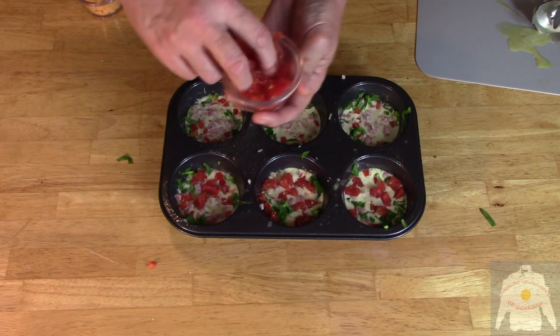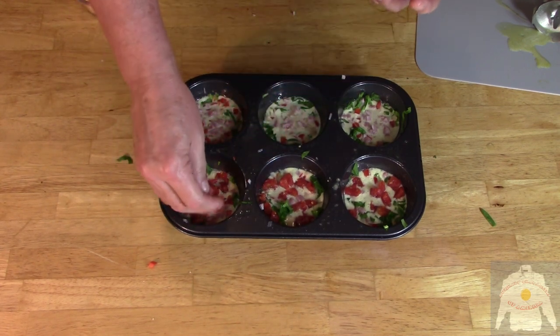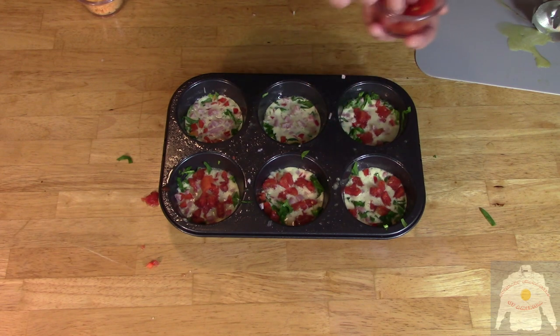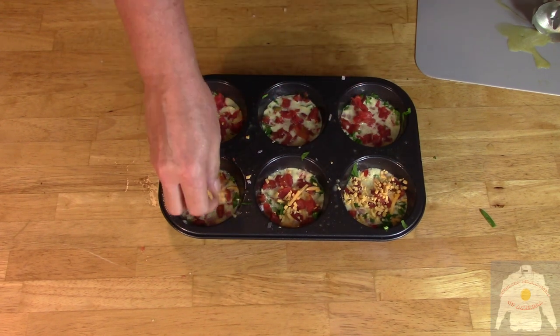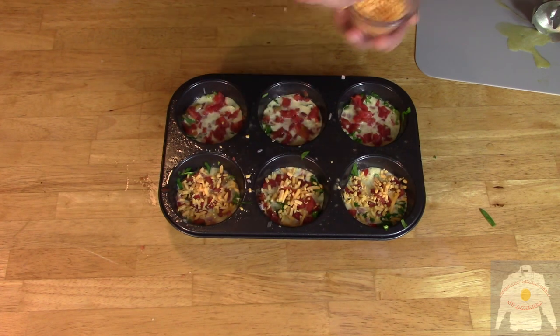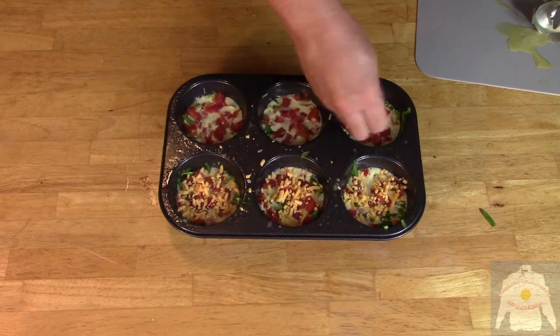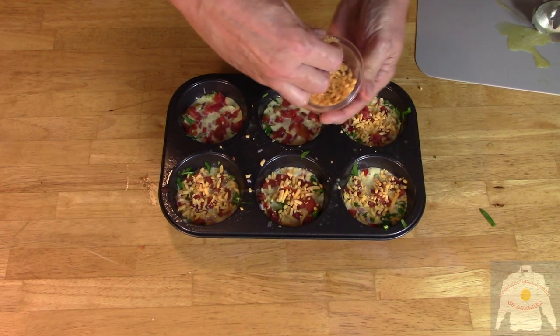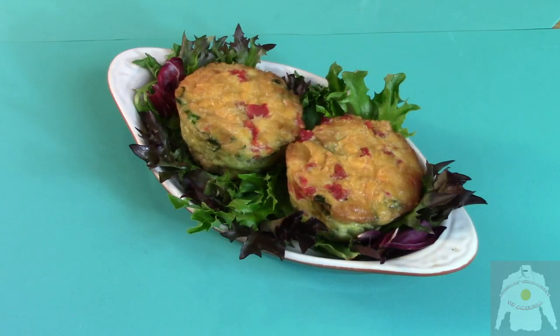Make sure the veggies are covered by the egg matrix. Then top with shredded cheddar. And into the oven at 350 degrees for 20 minutes. Your time might vary. And here is the finished product. These big bites are the best the chicken egg universe has to offer.